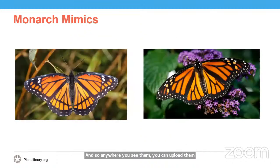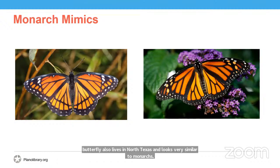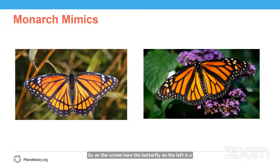There is a monarch mimic, however. The viceroy butterfly also lives in North Texas and looks very similar to monarchs. So on the screen here, the butterfly on the left is a viceroy, and on the right is our monarch. To see the difference between the two species, you'll look for black stripes on the hind wings, and this is a viceroy.